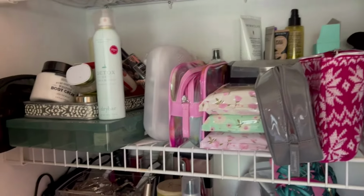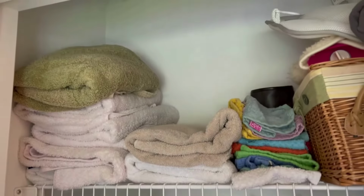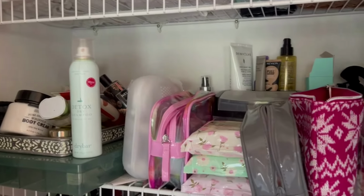So I am going to really get to work taking everything out and getting everything in some kind of order so that it makes it easier every day.